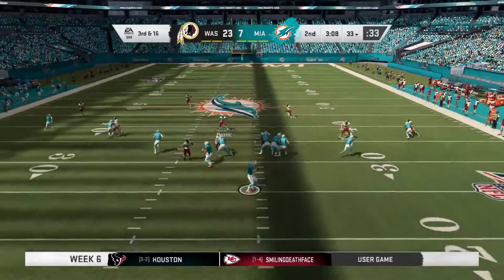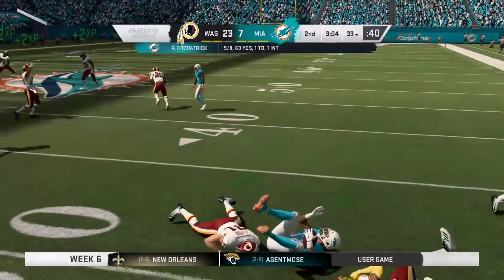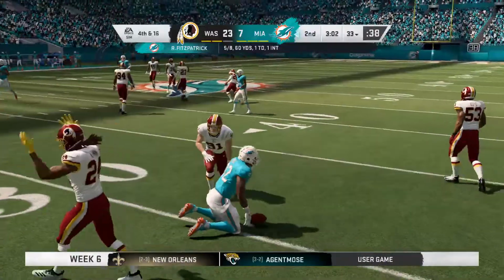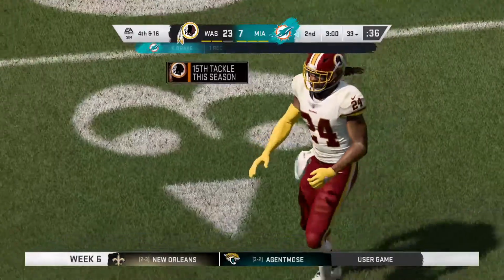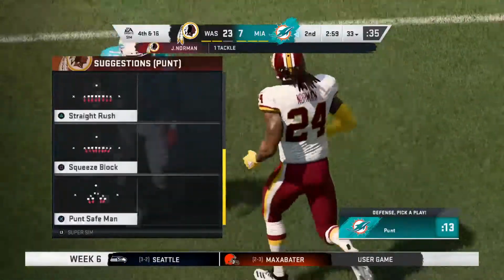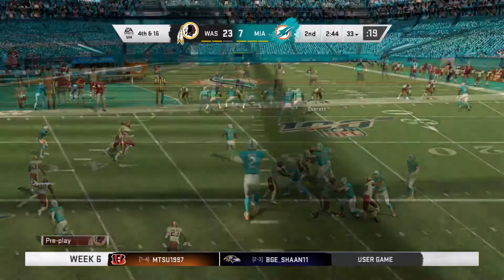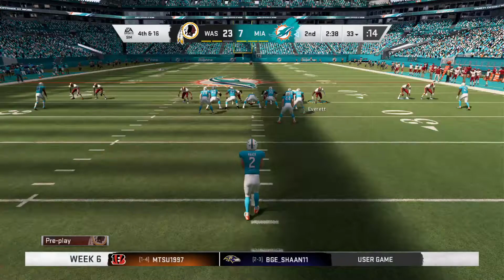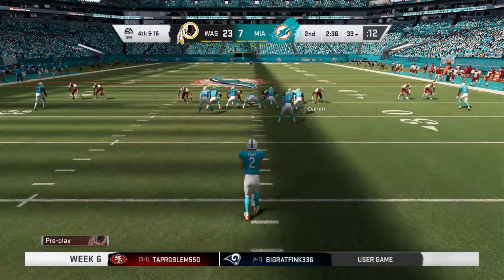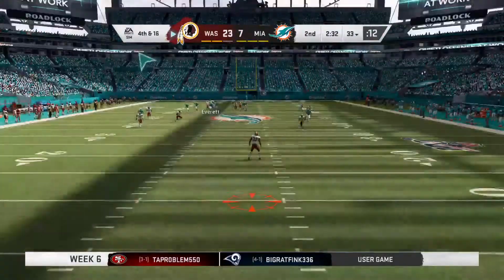From the gun, Fitzpatrick. It's complete to Drake. And he'll get nothing out of that one. He'll wind up being stopped for no gain, and it'll lead to a 4th down. They dialed up the blitz on 3rd down, and your worry as a defense is that they can hit you with a big play in that situation. Instead, the blitz pays off, able to rally to the football and make the play. On is the punt team now as this one's sent away.